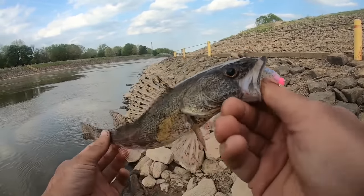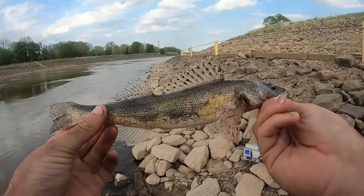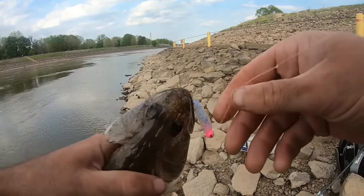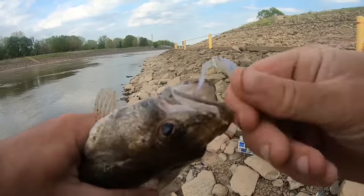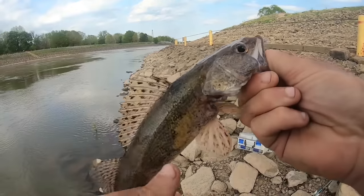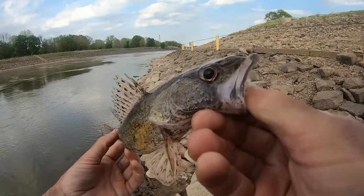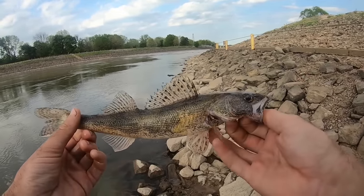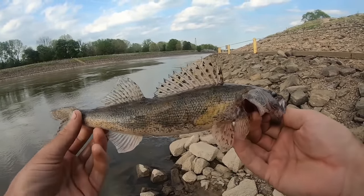These guys are so cool. They're related to walleye. This guy is not super big, and we're gonna let him go. Most of the time I would keep this guy and eat him, but today we're just gonna take him off the grub. I knew that he fought weird. Take him off the grub, and we are going to send him back. What an awesome fish. That guy is so cool. Man, I would love to catch one like twice this size today.